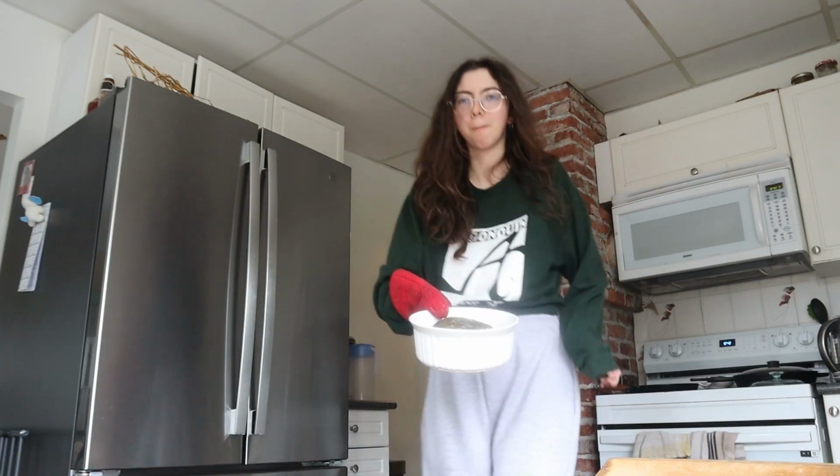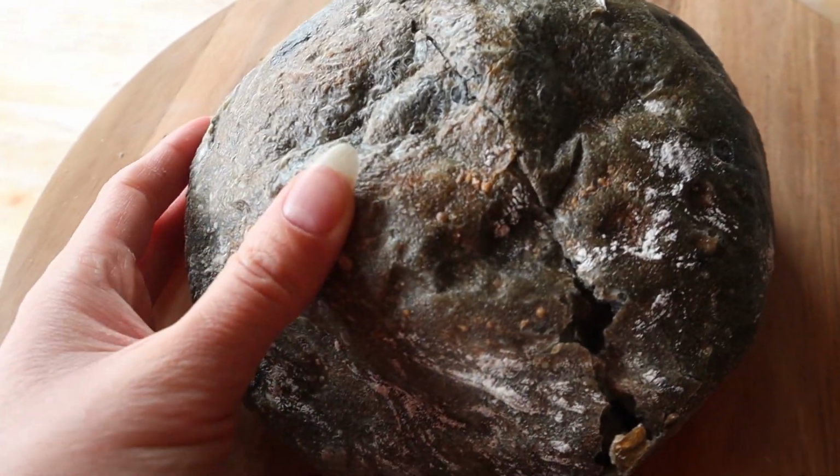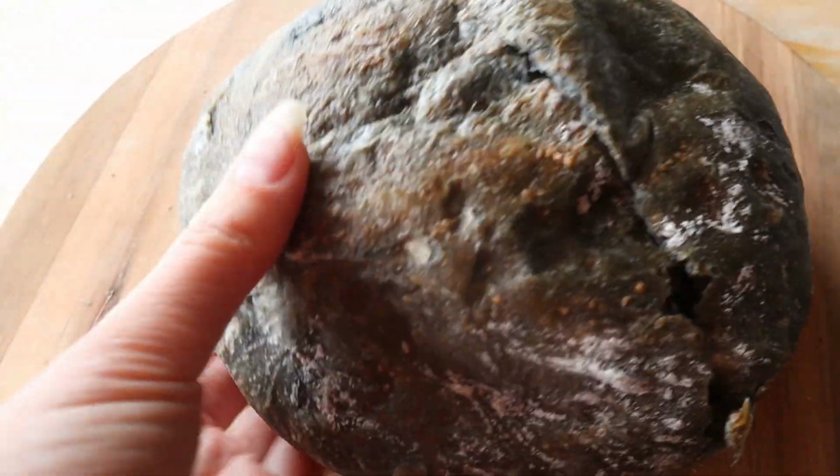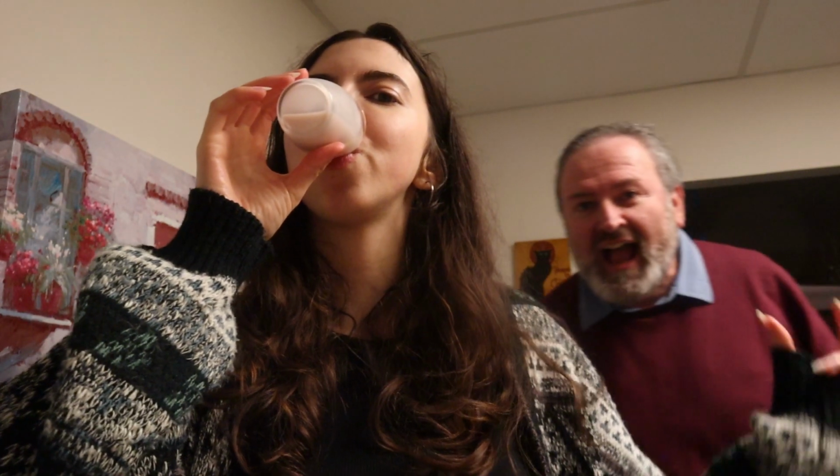Mushrooms for breakfast? Yes. Potatoes for breakfast? Heck yes. Bread for breakfast? Heck yes. I was so proud of it. Look at the inside of it. It was so crispy and crunchy on the outside. And it was so pretty on the inside. Oh my god.